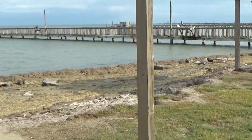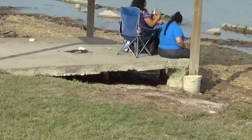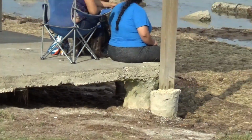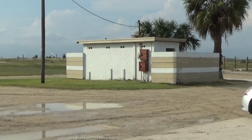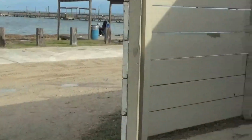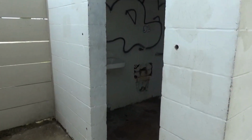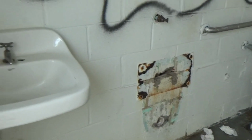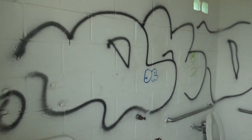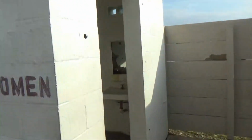They sure could use some picnic tables underneath these canopies. Boy, look how that one is up above the ground level. And right over here is the restroom. This is the men's room, and there is actually no door on it, and all there is a toilet and the remains of what used to be a urinal there, and the sink. There is some reading material on the walls here. Now the women's room does have a little divider there.